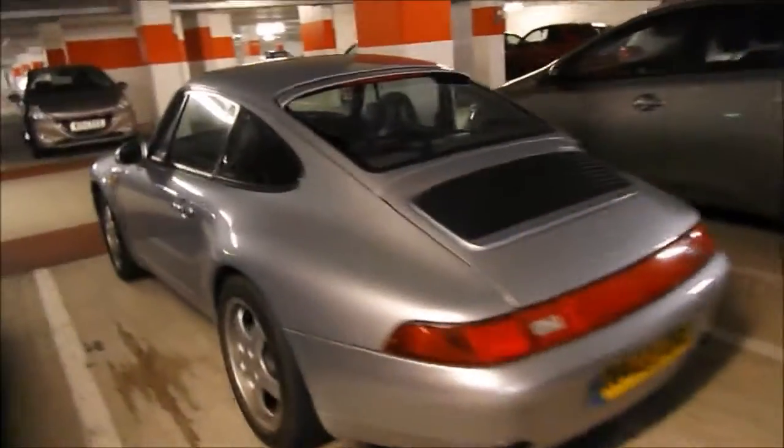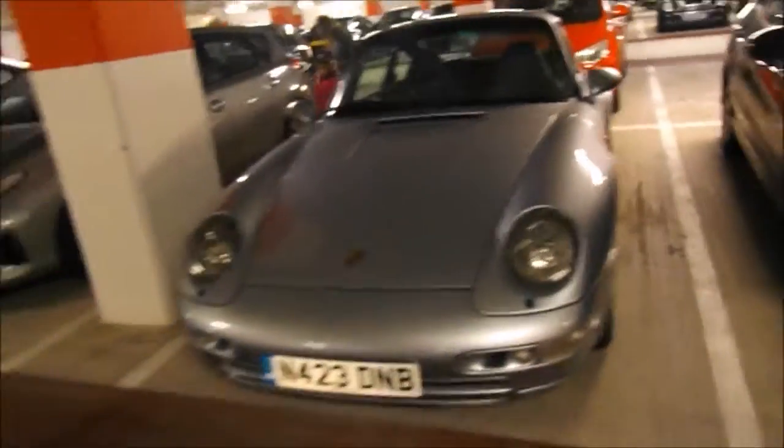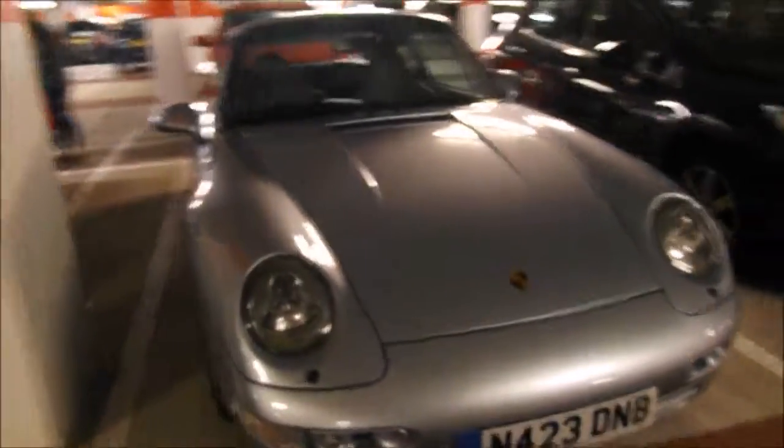So, we got this 993 Carrera. It's not a turbo or anything. Pretty nice. Leather interior.